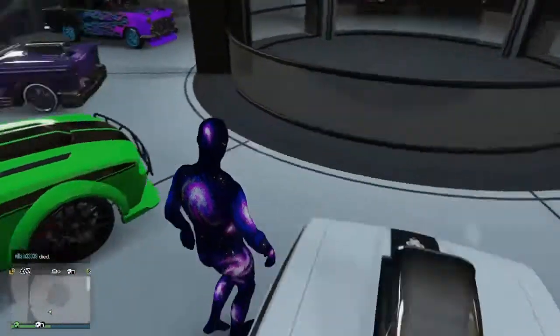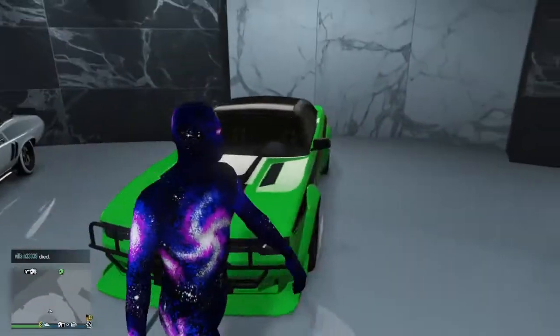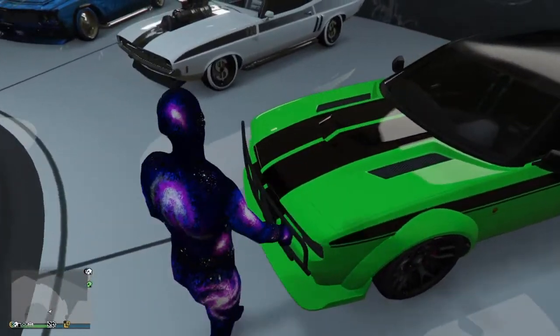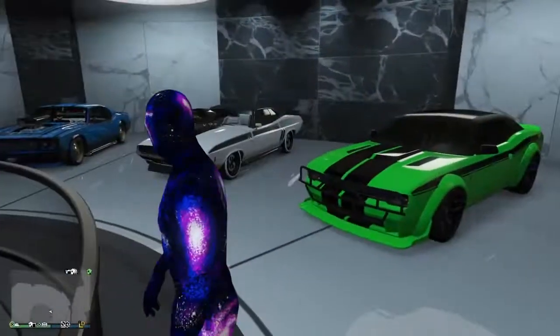And actually in the last Garage Tour I mentioned that I need to be rank 90 to unlock this front bar that I really wanted, to make it look like a Fast and Furious car, and yeah, I've got that now. Obviously, as me and Jacob are both ranked up to over 100, which is a pretty big achievement.